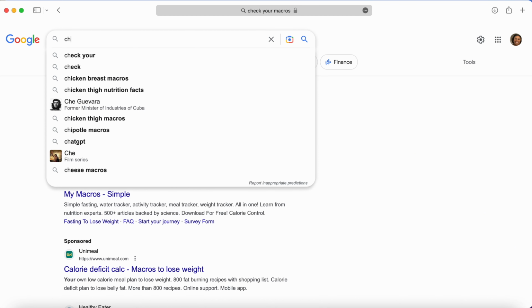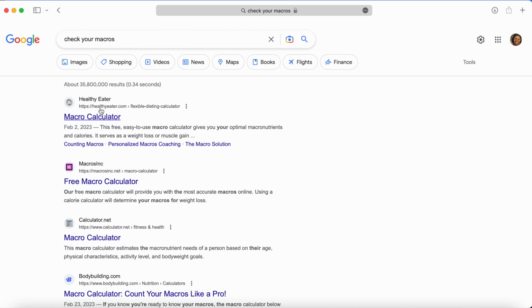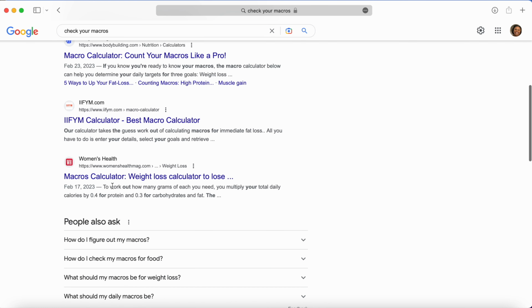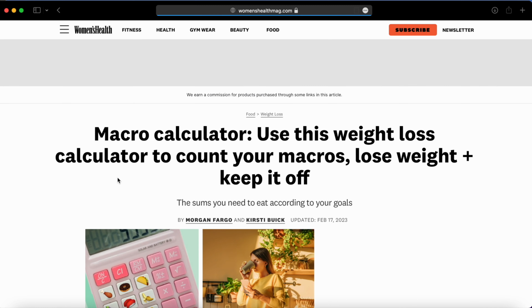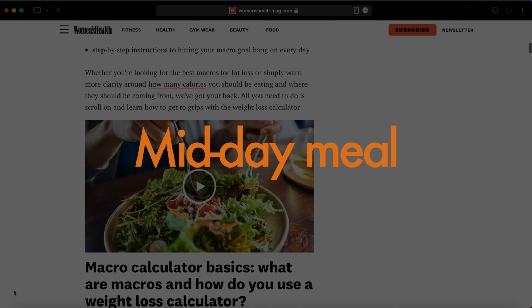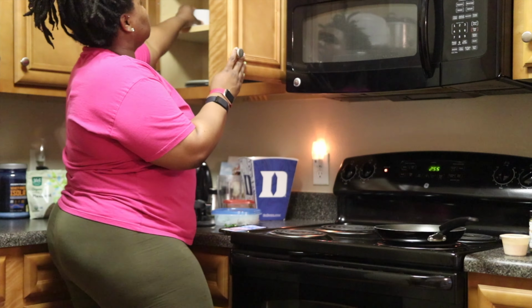So that's another thing that I would recommend: check your macros. There are plenty of macro calculators across the interwebs that you can look at to match up what you are trying to do, how you're trying to change your body, what goals you want to reach, and meet your dietary considerations to those goals. All right, now let's get into the midday meal, which I actually didn't have on this same day, but y'all get the picture.